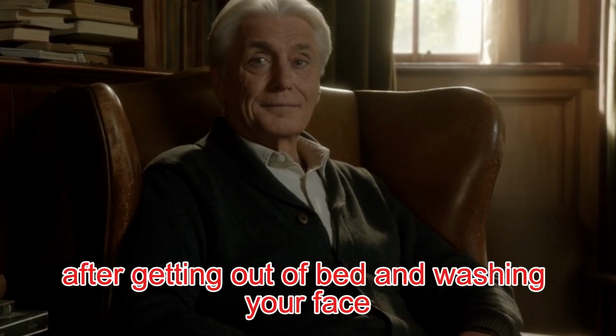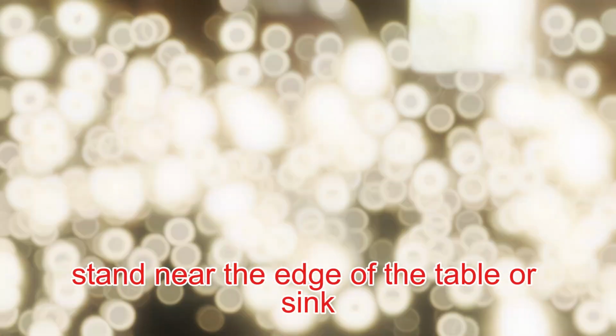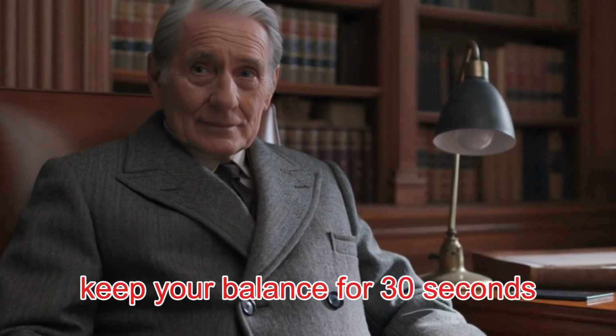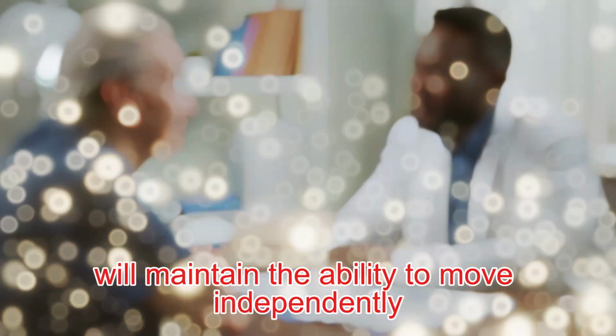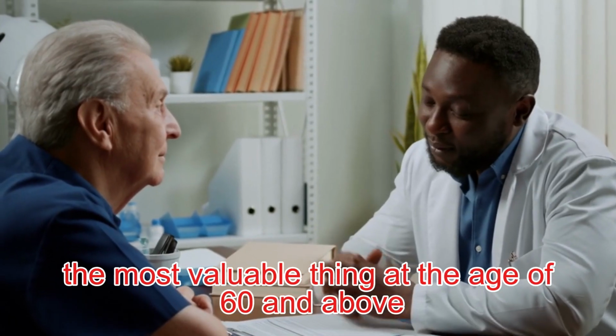How to do it: after getting out of bed and washing your face, stand near the edge of the table or sink, lift one leg off the ground, keep your balance for 30 seconds, look straight ahead, breathe evenly, then switch sides. Practicing this exercise every morning will maintain the ability to move independently, the most valuable thing at the age of 60 and above.